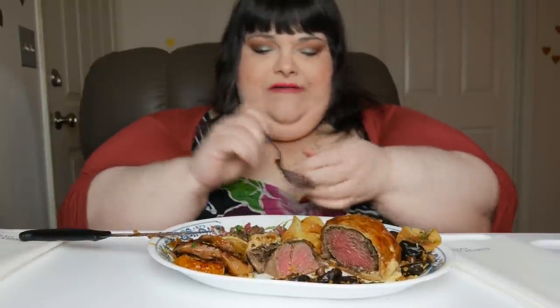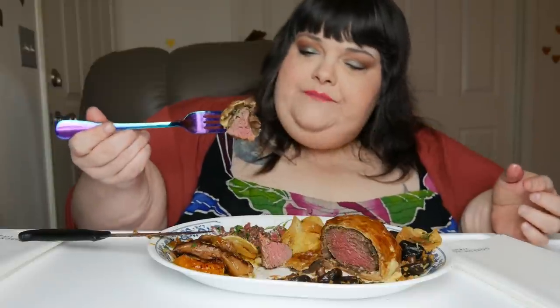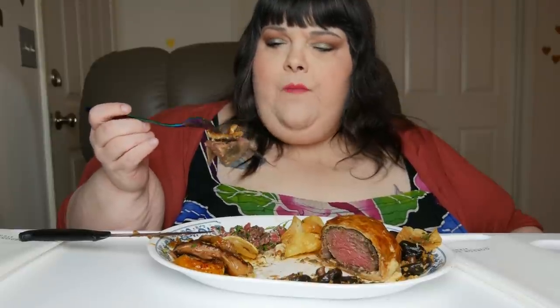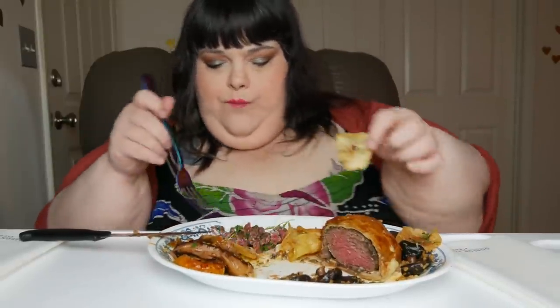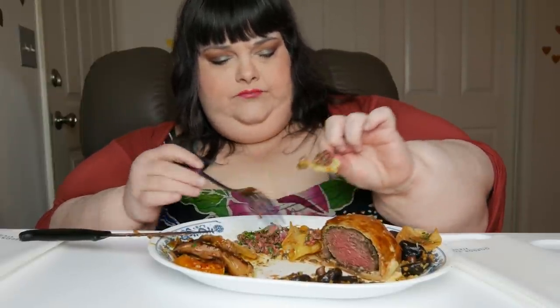Don't really even need a knife. It's very tender. I just want a cleaner cut. Ooh, pull the meat right out of that one. It's all really, really rich. Oh, man. I just fell off.